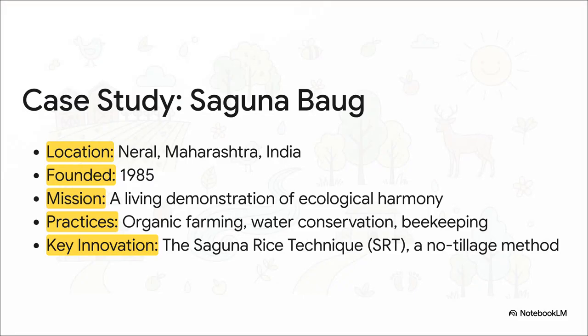And to see this in action, we have to talk about a place called Saguna Baug in Maharashtra, India. This place was founded way back in 1985, and it's basically a living laboratory for this stuff. They do everything: organic farming, beekeeping, fish farming, and they even pioneered a no-till rice farming method that's way better for the soil. They've turned all these amazing practices into an experience for visitors.